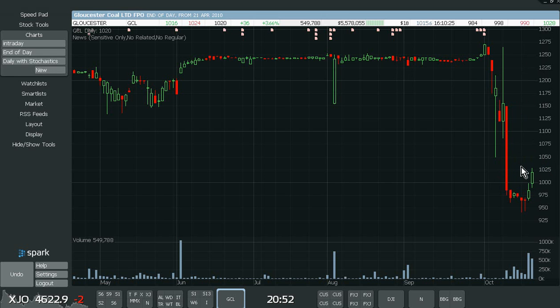But yeah, interesting action there, and there were quite a few sellers in the depth. I was watching the depth in this one. There were quite a few sellers, and the buyers seem to be raising that price against the sell depth. So yeah, one to watch possibly for tomorrow.